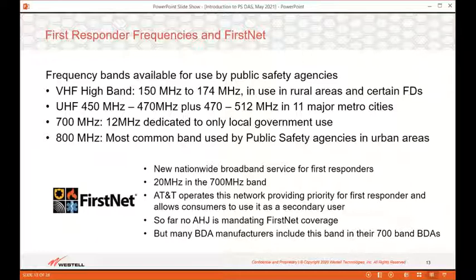The signal will travel long distances, but the amount of spectrum is limited, and there are a lot of users of all sorts, not just first responders. Due to congestion in this band, many cities have moved their radio systems to higher frequency bands. The UHF band covers from 450 megahertz to 512. However, channels above 450 are only available in a few cities around the country.